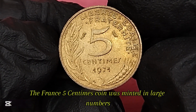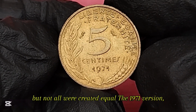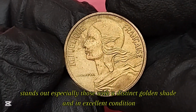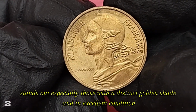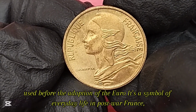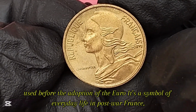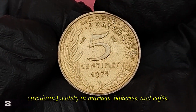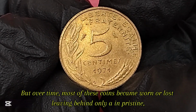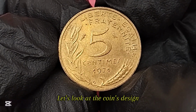The France 5 centimes coin was minted in large numbers during the 20th century, but not all were created equal. The 1971 version, in particular, stands out, especially those with a distinct golden shade and in excellent condition. This coin was part of the French franc system. Used before the adoption of the euro, it's a symbol of everyday life in post-war France, circulating widely in markets, bakeries, and cafes. But over time, most of these coins became worn or lost, leaving behind only a few in pristine, untouched condition. Let's look at the coin's design.